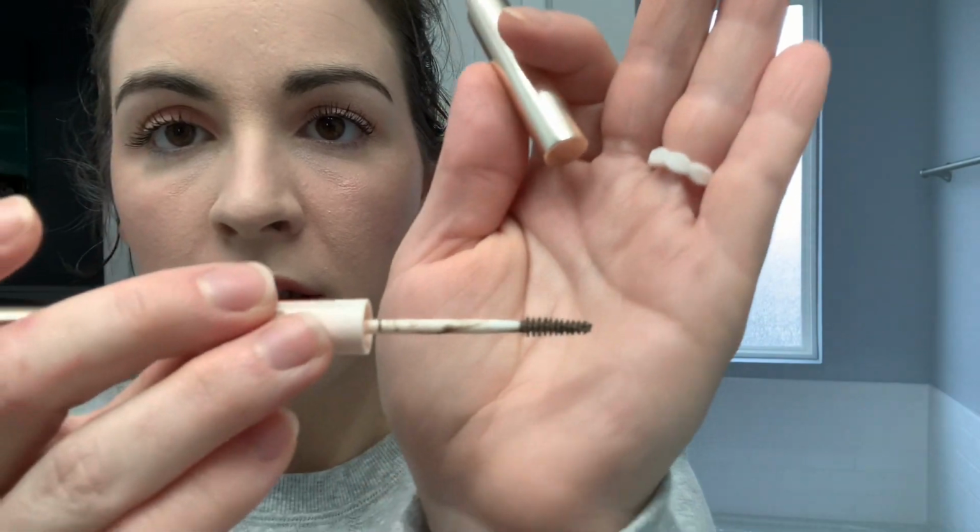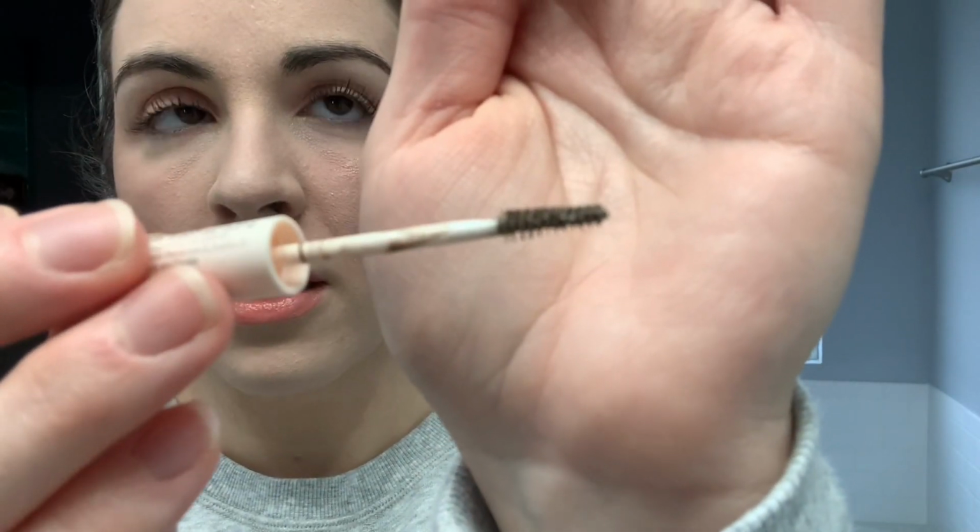We are now going to put on the gel. This looks a little bit lighter, which is fine. That's actually kind of probably good. I probably could get away with just using the gel.